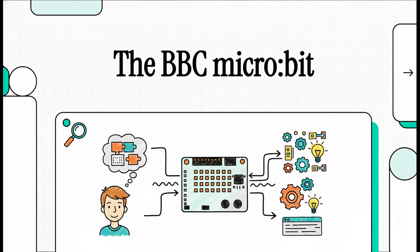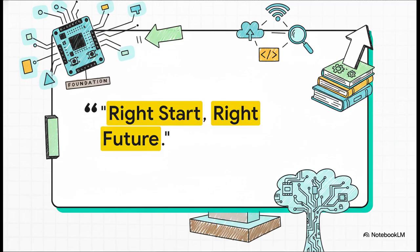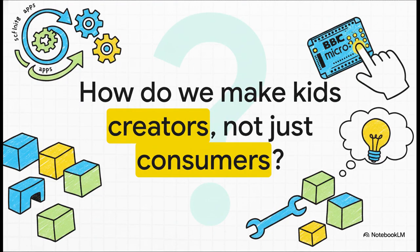Let's dive in. In a world that's just swimming in technology, how do we make sure the next generation actually gets it? This philosophy from the Suxa Tech Academy really nails the challenge. It's not about teaching a few random coding tricks here and there. It's about building a really solid foundation right from the very beginning to give kids the right start for a digital future.